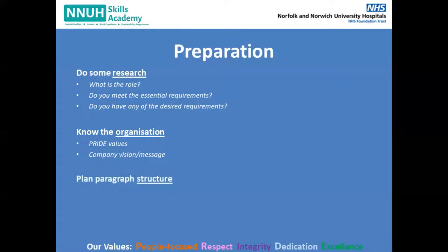So plan your paragraph structure. How many paragraphs are you going to write? What order are you going to do it in? How long is each section going to be? These are all important things that you can actually look at before you've even written a word. And putting in a little bit of time to prepare can make for a much better application.